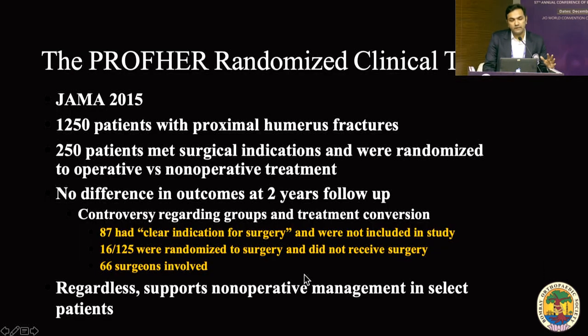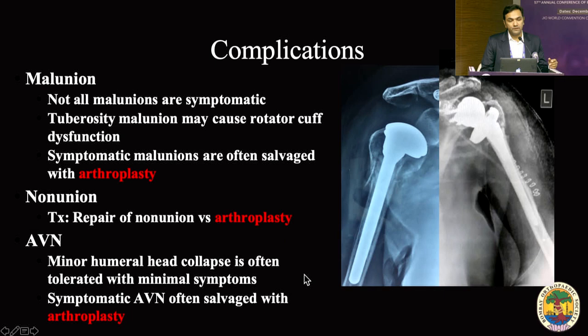But then the PROFER trial had its own controversies. 87 patients had a clear indication for surgery but were not included in the study. 16 out of 125 were randomized to surgery but did not receive surgery. And there were 66 surgeons involved. Hemi and reverse arthroplasty were not included. But regardless, this trial supports non-operative management in selected patients.